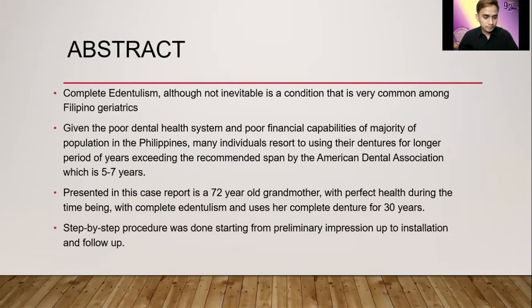For the abstract, complete edentulism, although not inevitable, is a condition that is very common for Filipino geriatrics. And we all know that given the poor dental health system and poor financial capabilities of the majority of the population in the Philippines, many individuals resort to using their dentures for a longer period of years, exceeding the span recommended by the American Dental Association, which is 5 to 7 years.